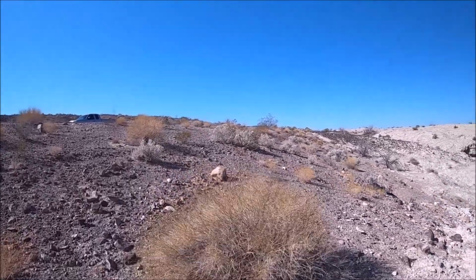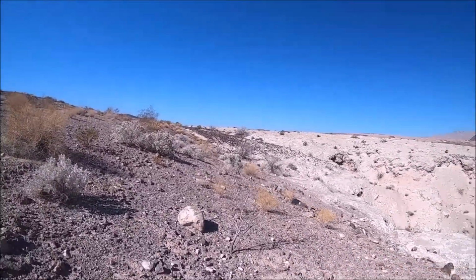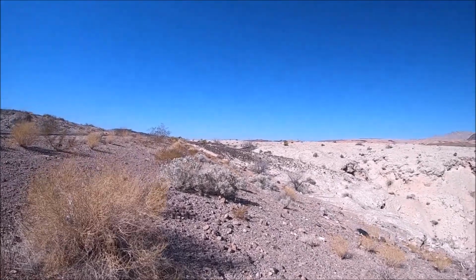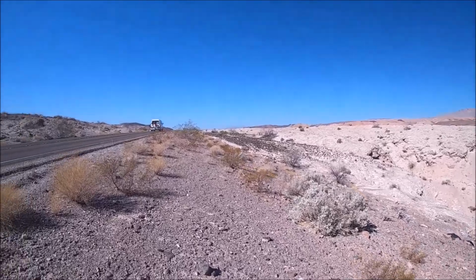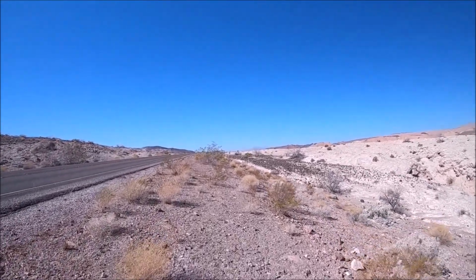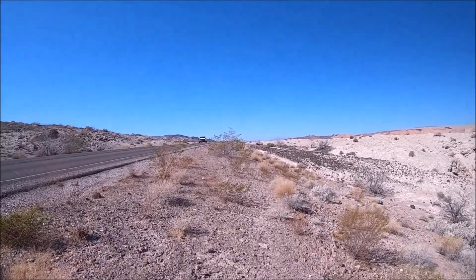Well, within these gypsum beds, you can see examples of gypsum alabaster and gypsum selenite. Pretty interesting walk through. What I want to do here is go to this other area, walking north on Lakeshore Road.